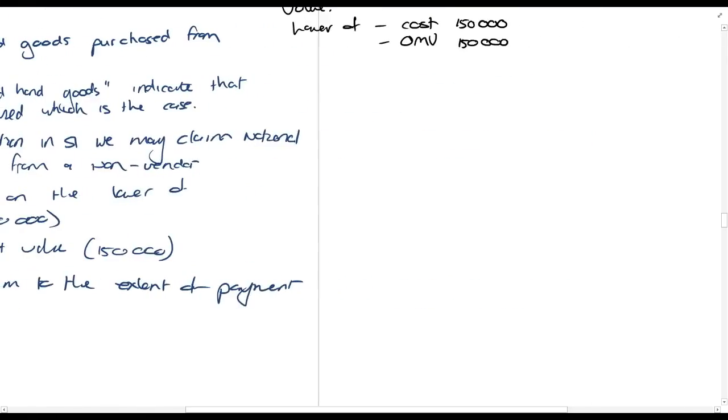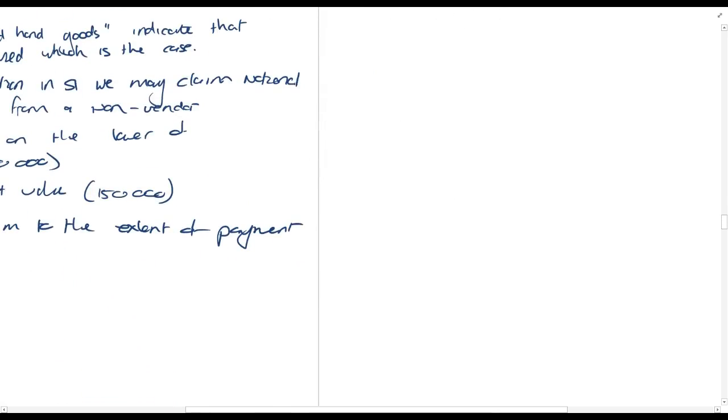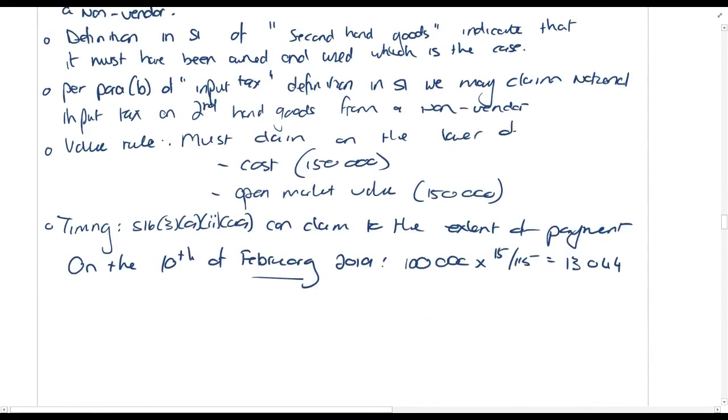So what do we know in this case? It was paid. How was it paid? On the 10th of February, 100,000 was paid, and on the 5th of May, 50,000 was paid. On the 10th of February 2019, 100,000 times 15 over 115. When was this? In February. What VAT return is it? It is in the January and February VAT return. So we will state here, you can claim in the February 2019 VAT return.